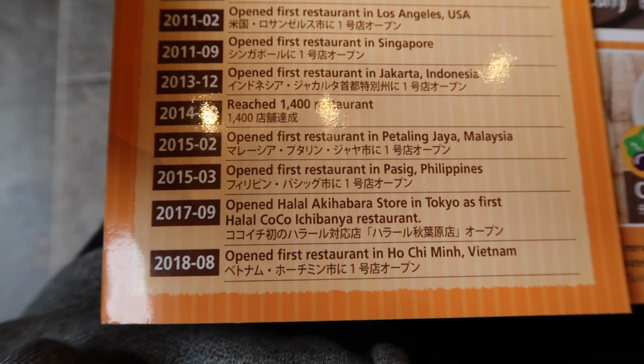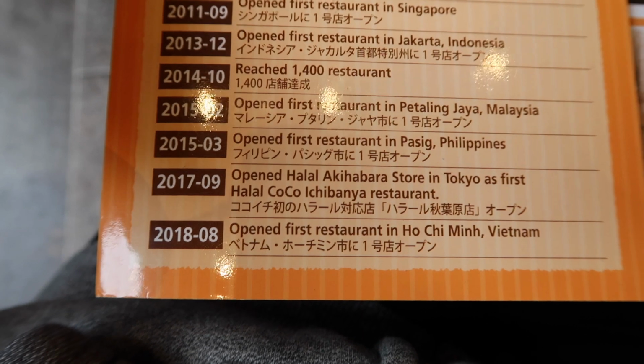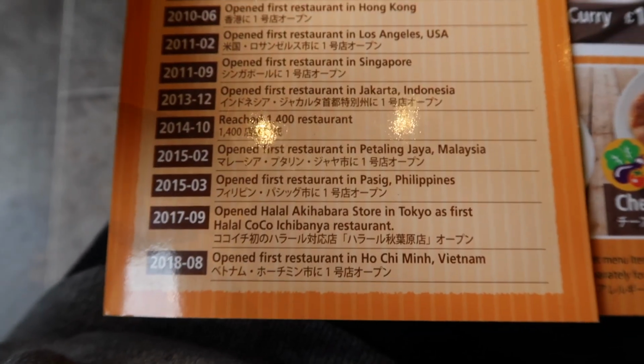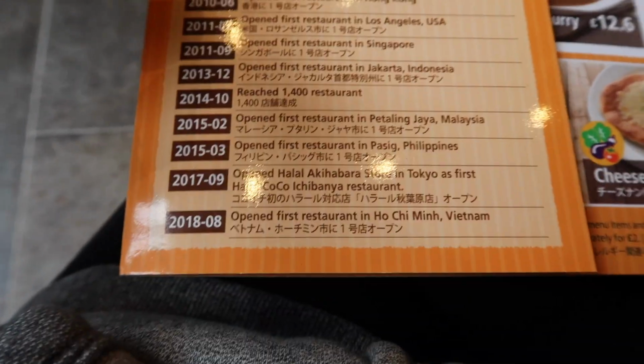And then the first halal one opens in September 2017. The first one in Vietnam in August 2018. And then this is like I said, the second one in England.